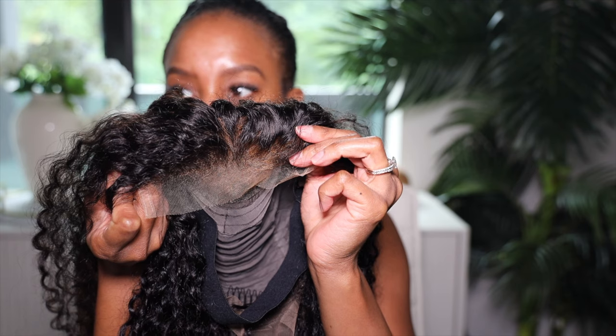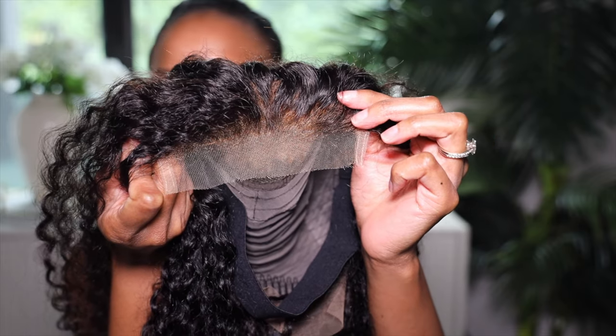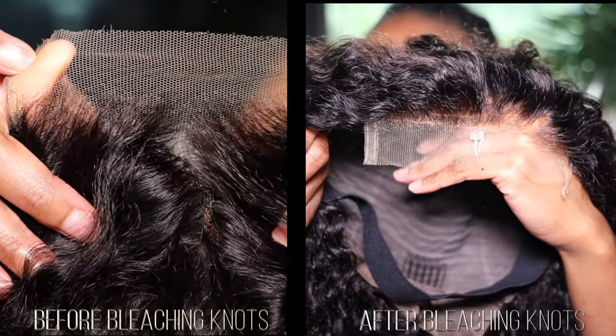The knots were not bleached when I received the wig. So I did bleach the knots myself and I kind of over bleached them. As you can see, she did a little bit much. I'll show you what it looks like before and after the knots have been bleached, but that's what it looks like after bleaching. Ooh, I love a good bleached knot.